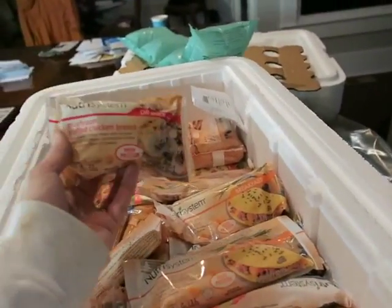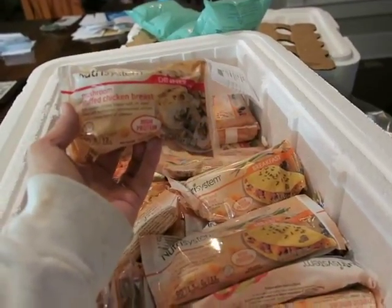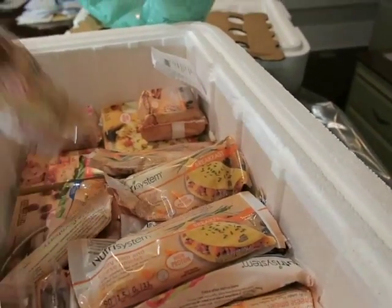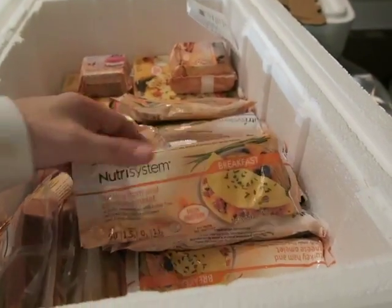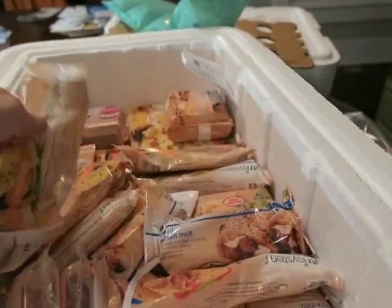And then, oh good, so I'm not just eating pasta. This is nice. The dry stuff is all pastas and soups. This is mushroom stuffed chicken breast. That sounds good. I got two of those. And then I got some omelets. Turkey and cheese omelets. Got a couple of those. Well, quite a few of those. Most is turkey and ham.